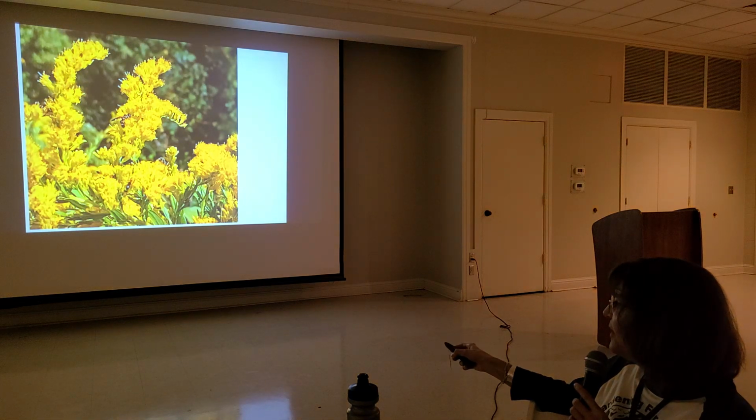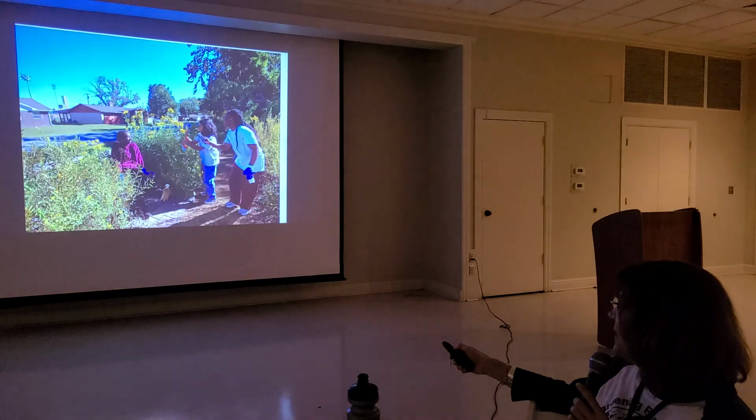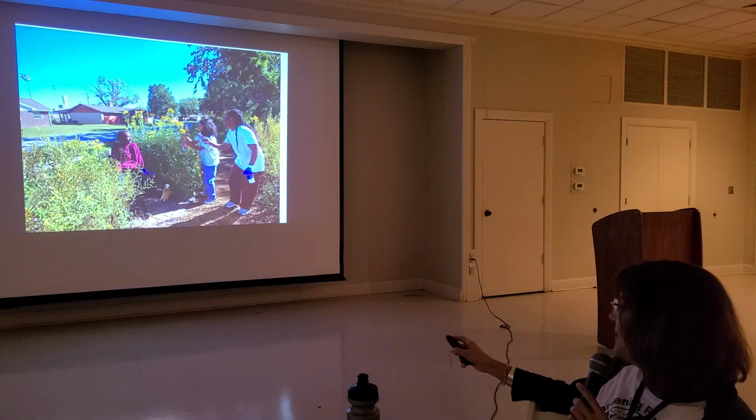So this is goldenrod. Goldenrod blooms in the fall, and does not cause your fall allergies. Ragweed is what causes your fall allergies. And you can see there are some insects here, some various wasps and stuff on this goldenrod. We have a lot of cowpen daisy, or golden crownbeard, here at Flycatcher Trail.